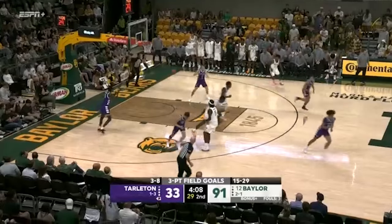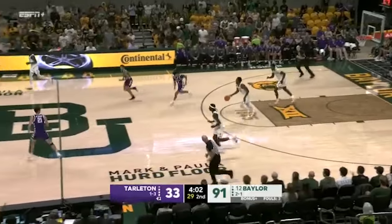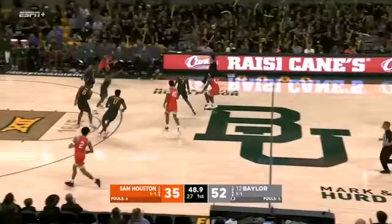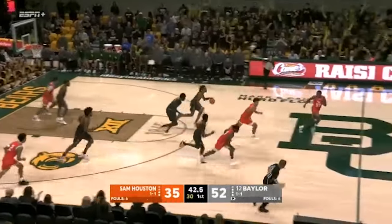Benjamin the rebound. J-Mo, I think these minutes are huge for Asamoah right now because he's proven to Scott Drew that he can be valuable, that he can do things in which, 6'7", 245, you're not going to move him out of position. One thing I love about Omier, too, is he rebounds out of space. He goes and gets the ball.